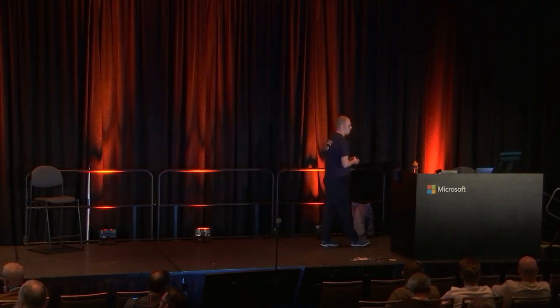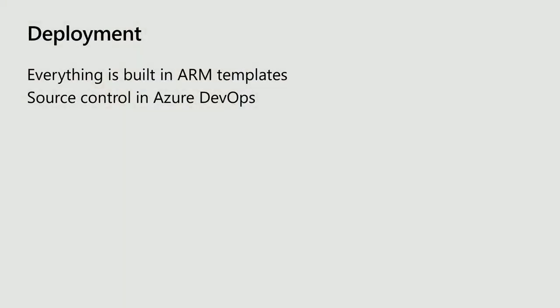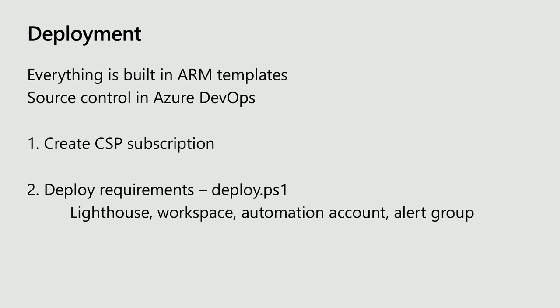So deploying this is done with ARM templates, as I said. We have source control through Azure DevOps. That's the only part of DevOps we're using right now, so I guess it's not really DevOps. First of all, we need to create a subscription. Then we need to deploy the requirements for everything to run.